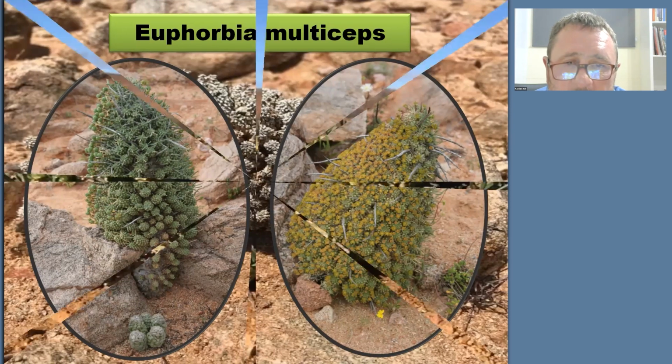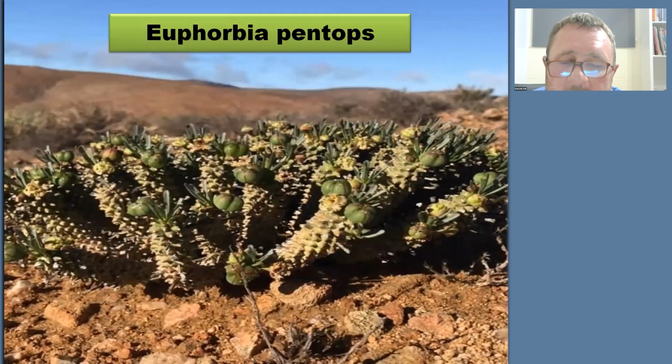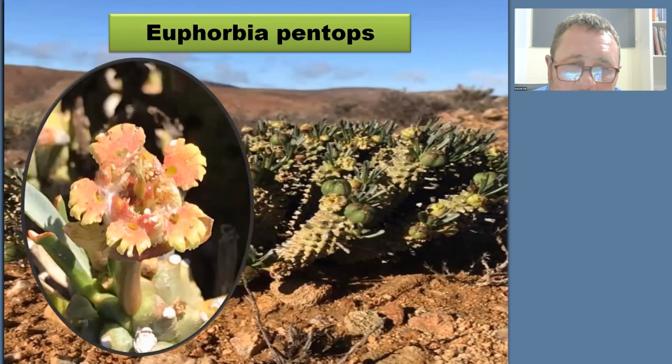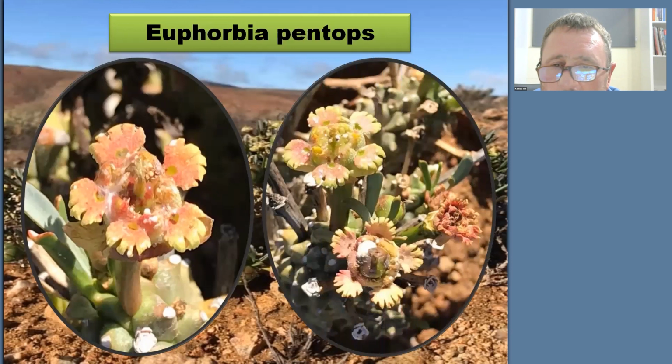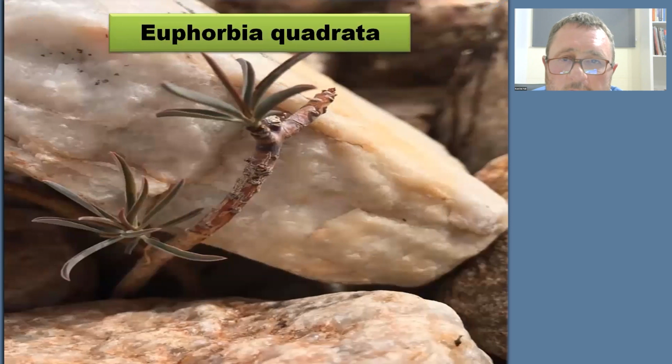This is a beauty, also not one easily found, Euphorbia pentops. In the Namaqualand klipkoppies you will get it. Also, you can see the reddish color of the flowers. I only know two localities of this one, Euphorbia pentops. This one is Euphorbia quadrata in the Richtersveld area.